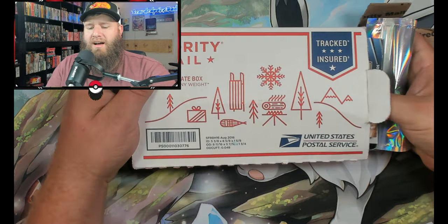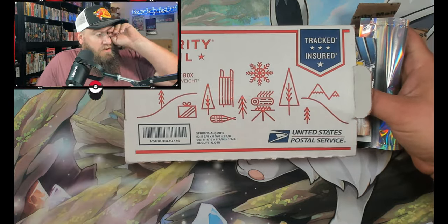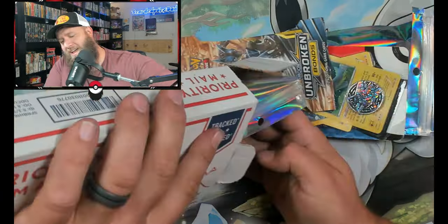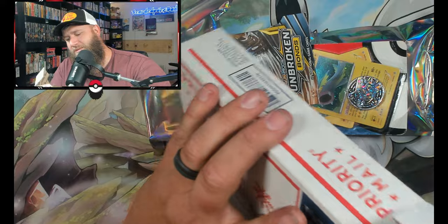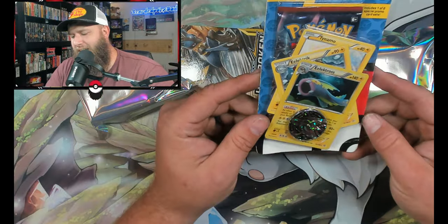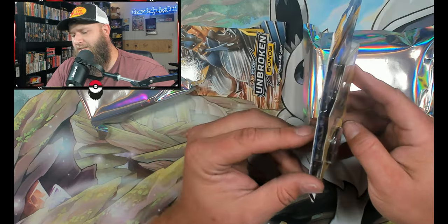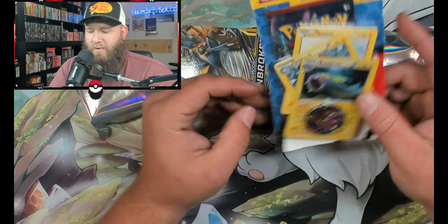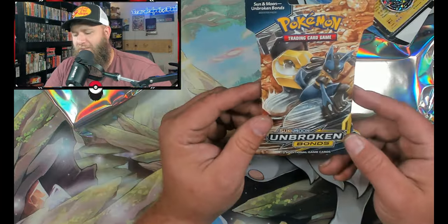But first box is up. I'm not sure the cost. I'll have it on the screen, and we'll see what we get out of it and see what kind of comparisons we have. So right off the bat, looks like we got a few little goodies already. Looks like we got a blister pack. I don't know what in the world's in here. And it includes one of two special promo cards. We got an Unbroken Bonds blister pack.